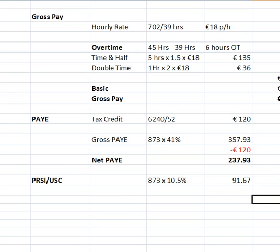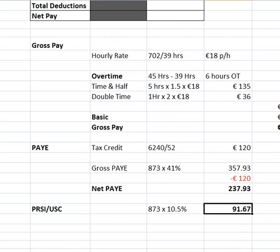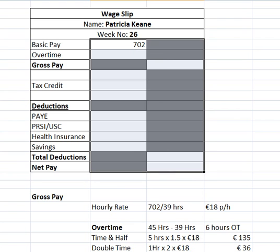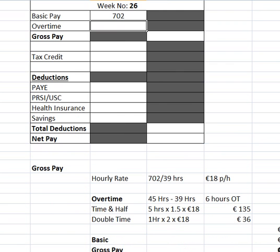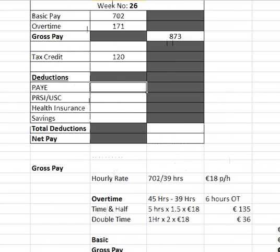91.67. Okay, so then we're going to sub the important figures back in here. So I'm going to sub all the figures into the payslip then, the important figures. So the first one is basic, and that was 702. Sorry, I'm just going to center all the figures here. The next one was total overtime. Total overtime here is 171, which we know gives a gross pay of 873. The tax credit, just throw in the figure there for the tax credit of 120 like they've asked. Now, PAYE is the net PAYE figure after you've taken off the tax credit, so it's 237.93.